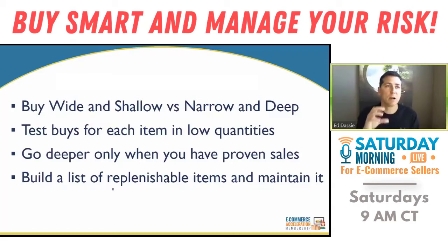And when we started building the list of replenishables back in, I think it was just August, September area, that's where we started to really maximize our regular sales and as it started going up. So start building a list of the replenishable items that you have, items that you're purchasing over and over, and then maintain it by looking at your sales. We look at our sales every day to see what's actually moving out the door. And then we kind of add that to our replenishables list.